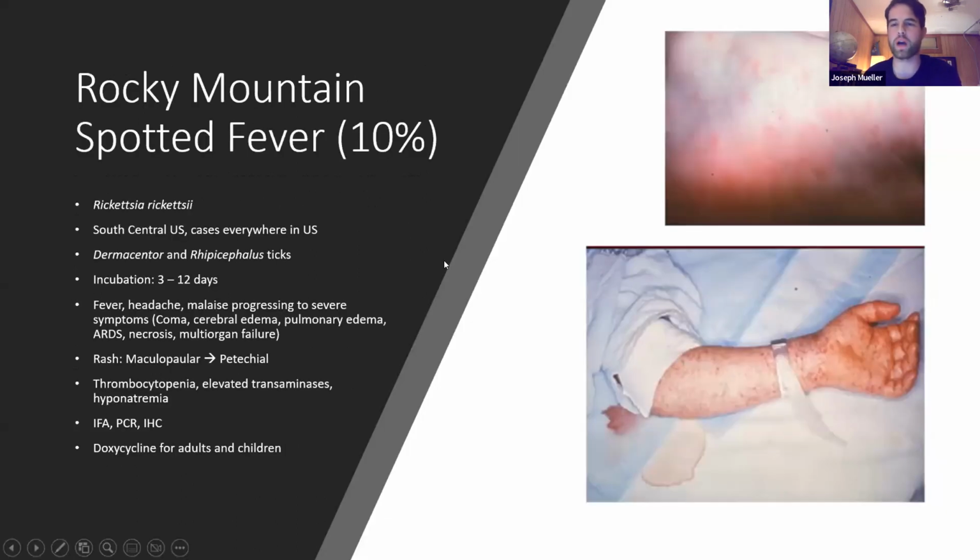Rocky Mountain spotted fever, probably one of the more severe ones we're going to talk about today. Rickettsia rickettsii, mainly found in the South Central US, but cases can be found everywhere in the US. This is carried by the Dermacentor and Rhipicephalus ticks: the American dog tick, brown dog tick, and the Rocky Mountain wood tick. Incubation is about 3 to 12 days. Initially, from day 1 to 4, you have fever, headache, malaise, but after day 5, this can progress to pretty severe symptoms like coma, cerebral edema, pulmonary edema, ARDS, necrosis, multi-organ failure.